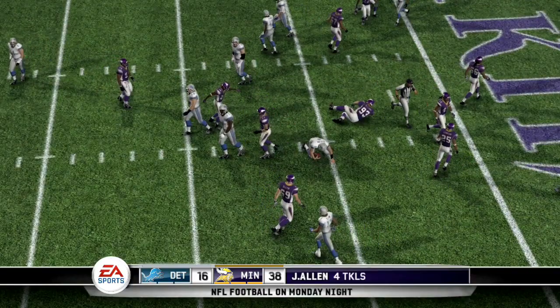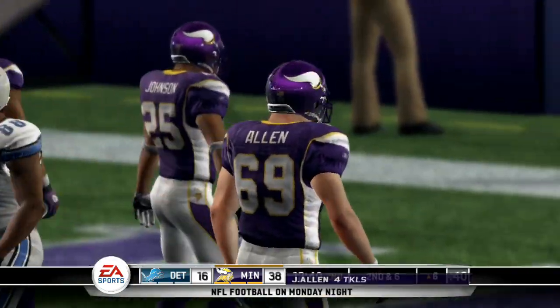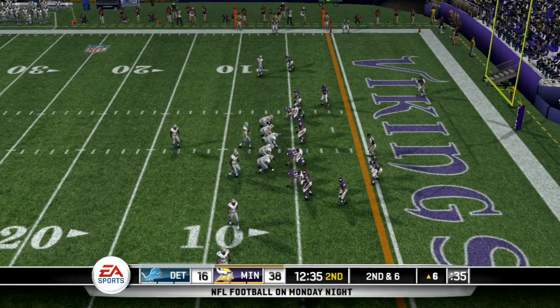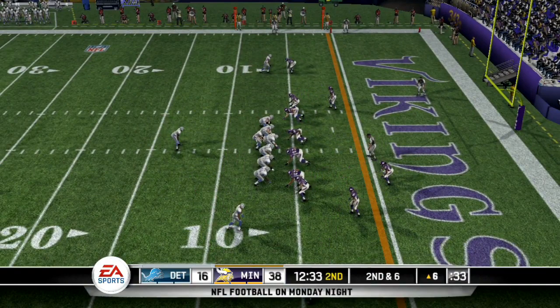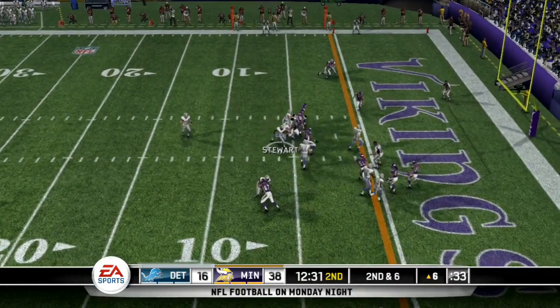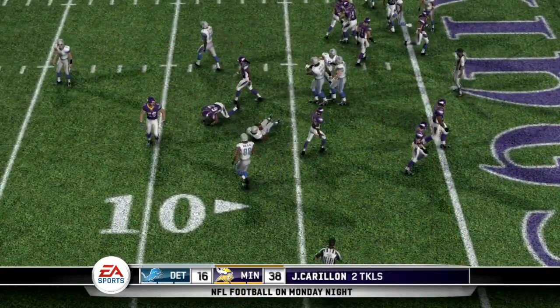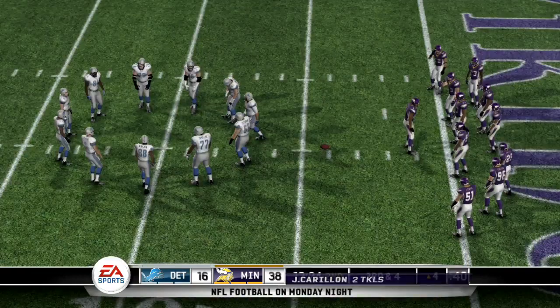The stop was made by Jared Allen. Big run on that one, but they were able to stop him before he got to the marker, and really that's the key. Occasionally, if you're going to try and make a play in a long yardage situation, a quarterback run from the defensive standpoint isn't always so bad.